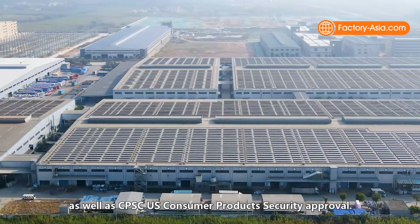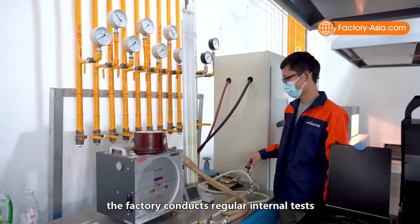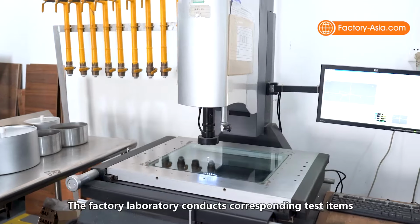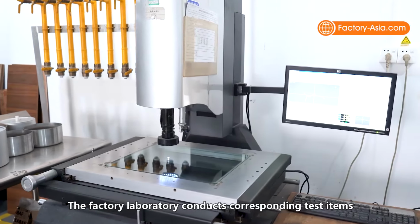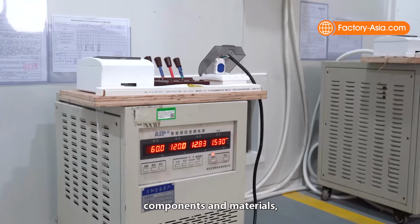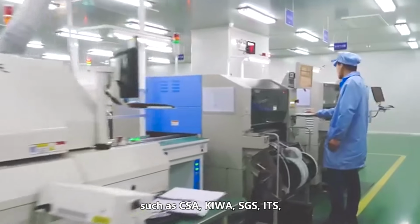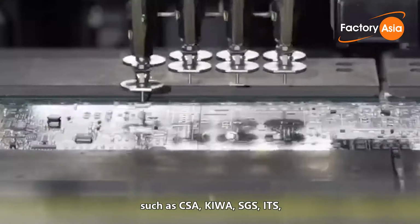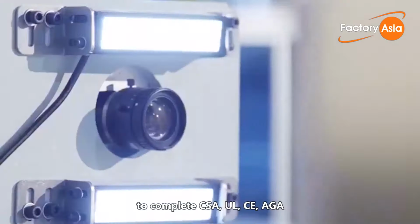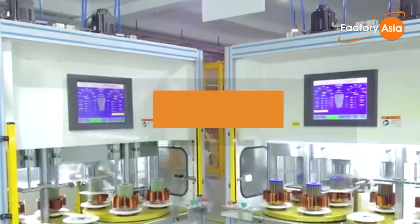In addition, before mass production, the factory conducts regular internal tests and external inspections on the products. The factory laboratory conducts corresponding test items for the key quality characteristics of products, components, and materials, and entrust third-party certification laboratories such as CSA, KIWA, SGS, ITS, and other third-party certification laboratories to complete CSA, UL, CE, AGA, and other product certification tests.